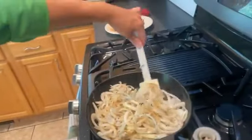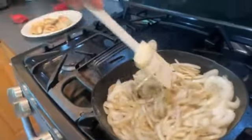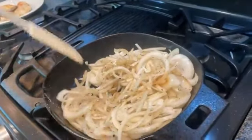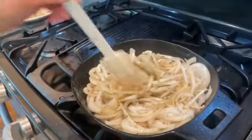So you can see how all the flavor at the bottom of the pan. Actually, Maya, if you can come here for a second, you can see how all that flavor is burned off the pan and really just transferred to the onions. So these onions are going to be super flavorful, especially with the thyme. And then once we add the balsamic and the Worcestershire, we're going to be in business.